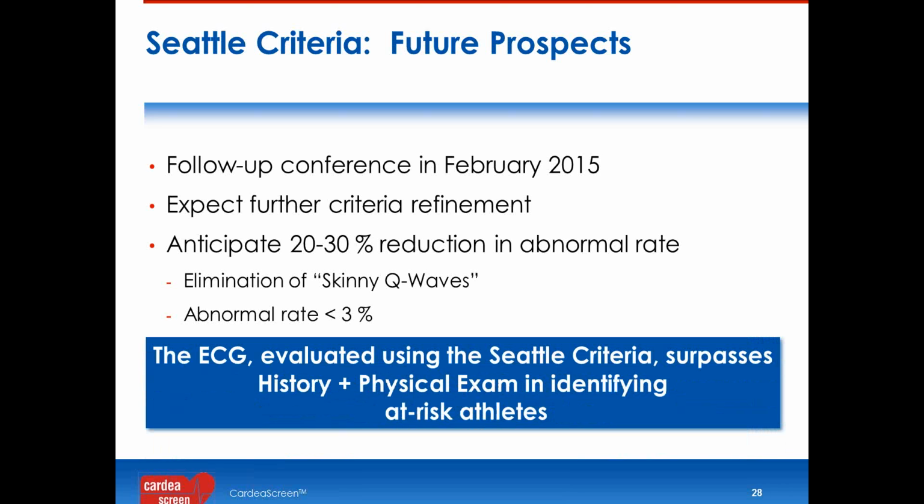One could argue strongly that if you wanted to do a better job of finding athletes that were truly at risk, using the Seattle criteria actually significantly surpasses history and physical exam in identifying at-risk athletes. I don't think anybody would do it, but you would actually do a better job of dropping history and physical and adopting just an ECG.